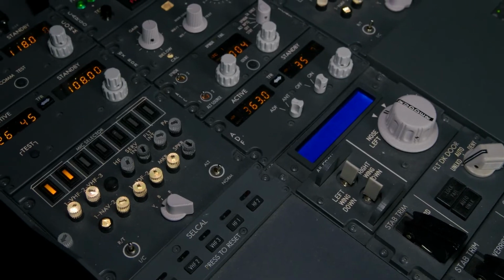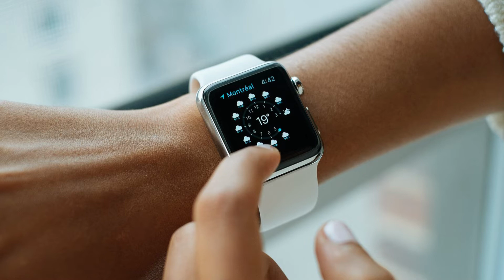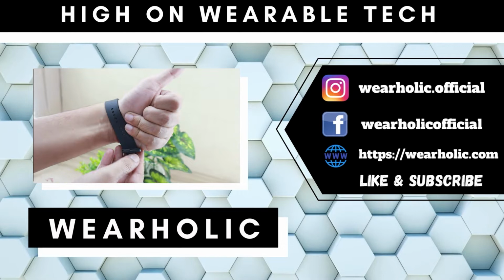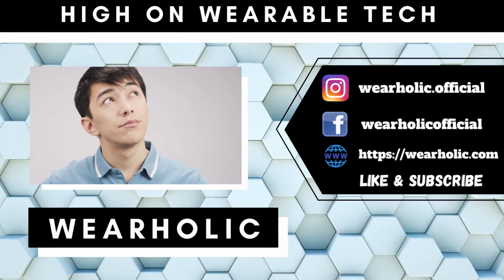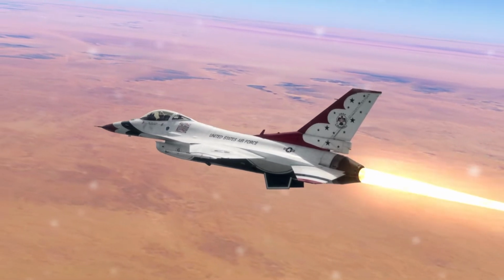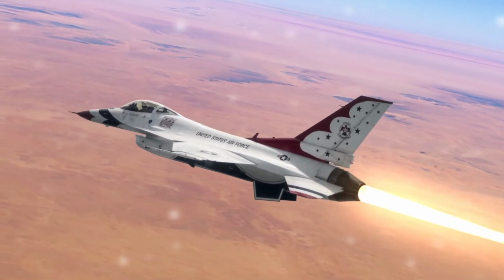Are you a pilot in training, wondering whether or not you can wear an Apple Watch in the cockpit? Yes, you can, as there aren't any regulatory guidelines barring you from wearing a smartwatch. And most of you might still be thinking, what's the use of a smartwatch for pilots when you are flying a state of the art piece of technology that costs hundreds of millions of dollars?